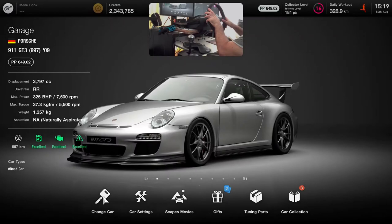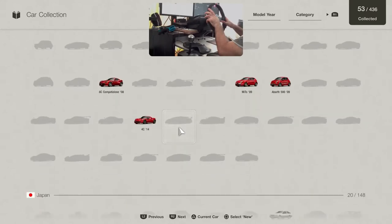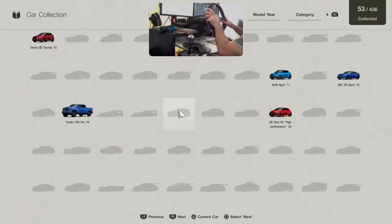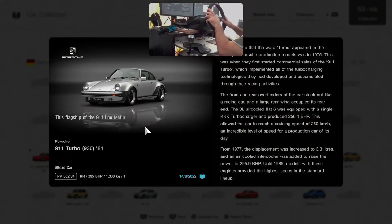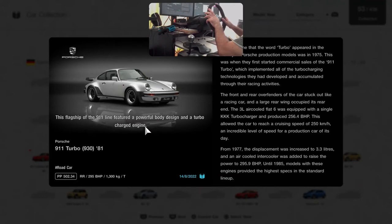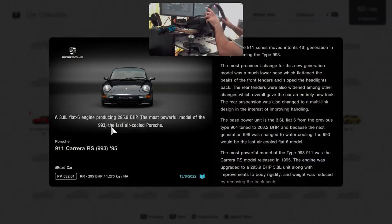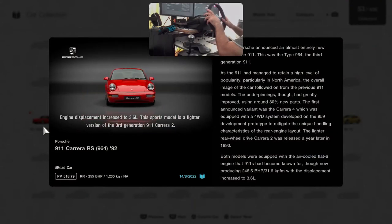And this concludes it for today, or actually it doesn't. I have a few things here in our garage. First of all, the car collection. We added 3 cars in German. I think I miss German. Oh, it was the flag. So the Porsche 911 Turbo 930 from 81, and then the 993 Carrera RS from 95, and then the Carrera RS 964 from 92. All of them are really, really amazing.